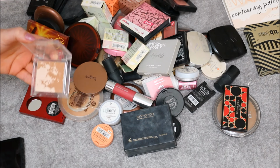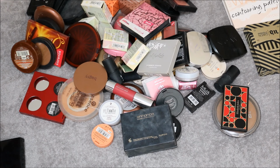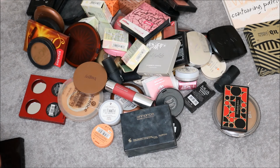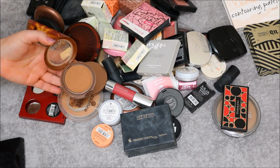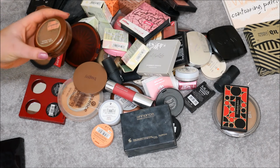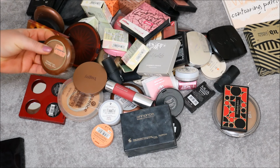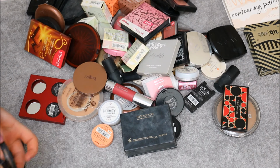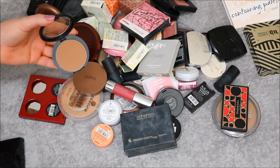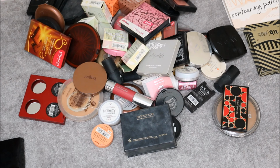The Essence Sun Club bronzer, I'm actually not that keen on that one. That can go. Don't use it very often. L'Oreal Glam Bronze Bronzing Powder. If you've watched me for a while, this used to be my favourite. Now I look at it and I'm like, it's a bit orange. But part of me wants to keep it for nostalgia purposes, even though I'm never going to use it. So I'm going to. The 17 Instant Glow Medium Bronzer. Again, a bit red. And I don't use it very often, so maybe not. That can go.